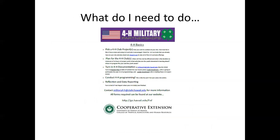Now that we talked about the 6 focus areas, now we'll talk about what you need to do. What you need to do at your site is to figure out what kind of programs or projects you want to offer. So you want to pick out your topic for your 4-H clubs. Once you've picked out your topic, you want to plan for the 4-H club. By planning for the 4-H club, you will fill out a program plan worksheet for each focus area or for each club that you will have at your site.